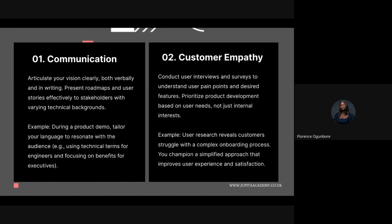So part of this communication is also in our roadmap. It's also in how we document our user stories for our engineering team. How we convey design concept to our designer, and with our stakeholders as well. So an example is during a product demo, you have to tailor your language to resonate with the audience.